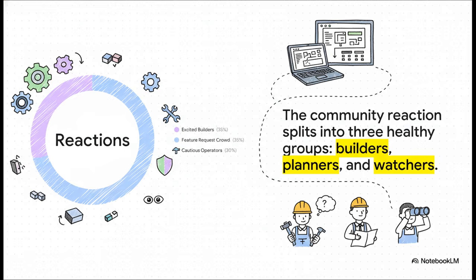Now, the community's response to all this has been fascinating. And honestly, it's been perfectly healthy. You basically have three groups. First, the excited builders. These are the people who are already downloading it and testing it out. Then you've got the feature request crowd, the ones who see the potential and are already brainstorming improvements, like that WinPE idea. And finally, you have the cautious operators. They're watching, they're interested, but they're not letting this thing anywhere near their production systems. And you absolutely need all three of those groups to make a project succeed.